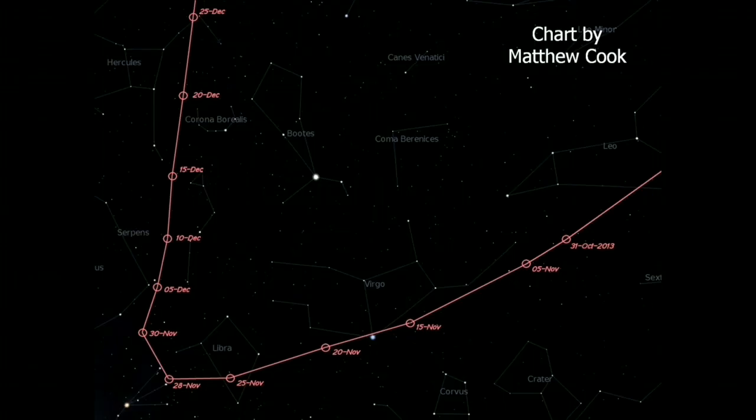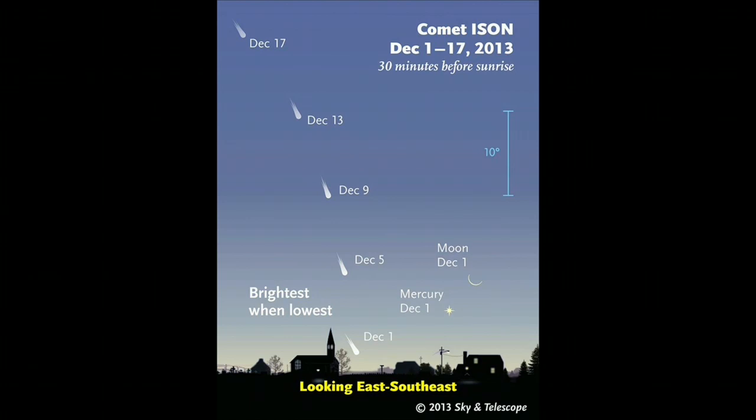Here is a chart. I put this in my slides so that people can look at it and freeze frame the webcast, and go, most of you, this means nothing to you. It's passing by Virgo, then going through Serpens, and up here by Hercules. What you really want to know is, where do I look in the sky at what time? Well, the point is in December, you want to look in the morning about 30 minutes before sunrise. This is from our friends at Sky and Telescope.